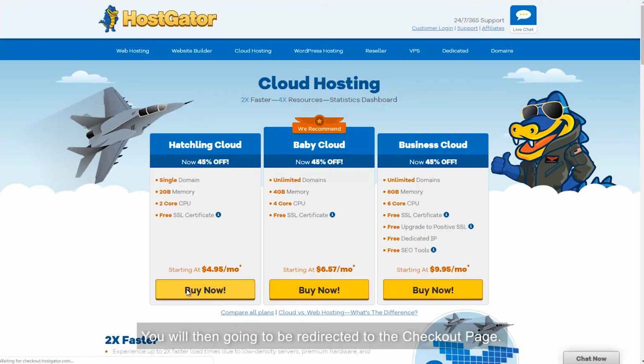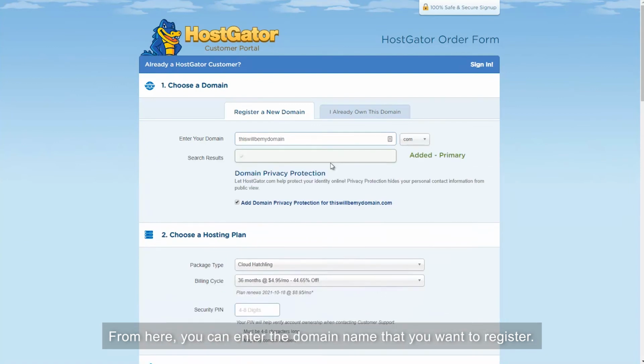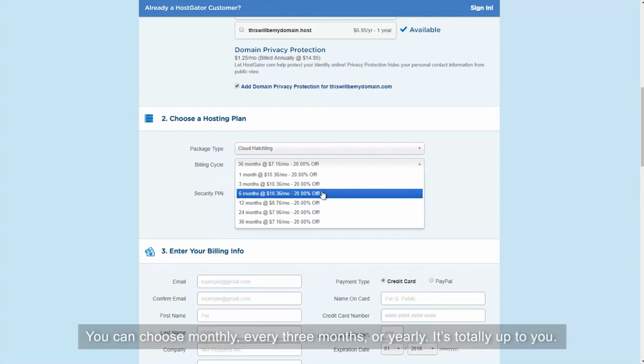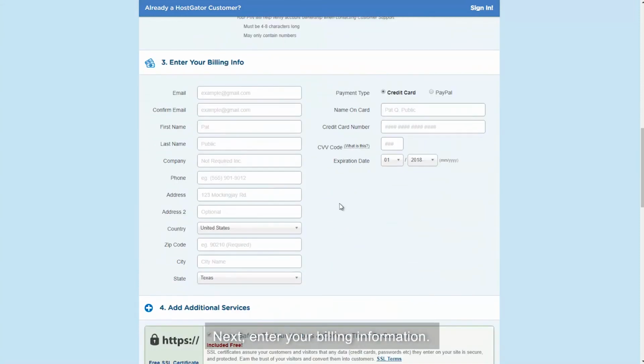You will then be redirected to the checkout page. From here, you can enter the domain name that you want to register. You may also want to adjust the billing cycle. You can choose monthly, every 3 months, or yearly. It's totally up to you. Next, enter your billing information. You can pay using PayPal or your credit card.